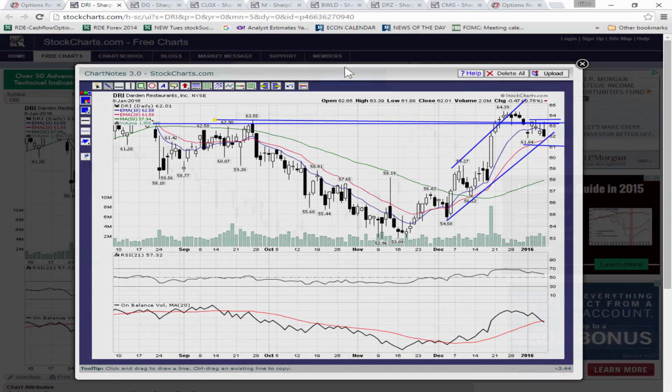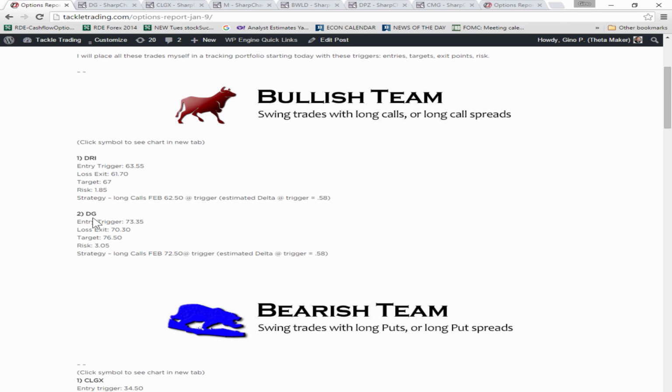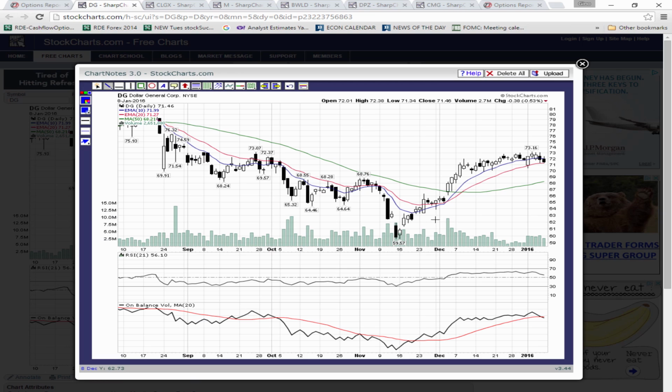That's DRI. The next bullish team is DG, otherwise known as Dollar General. Dollar General is not participating in the market sell-off. Check this out. A lot of resistance here, so we've got a trigger above that. A lot of resistance in this bullish triangle. Very strong. The rest of the market is tanking and going down, but Dollar General is holding in there.